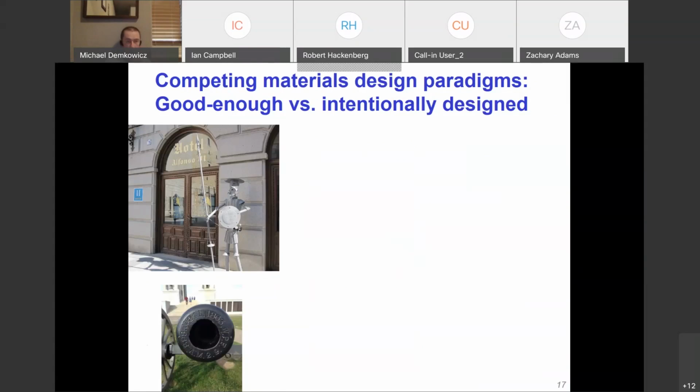So there's two paradigms of materials design, which changed with the microstructure revolution in the last 150 years. And on the left side is what I call the good enough, or this is as good as I can give you, customer, whether it's armor or military hardware, cannons, whatever it is.